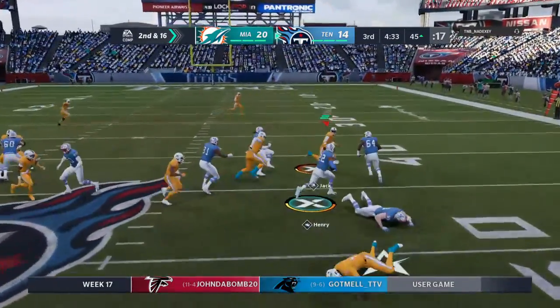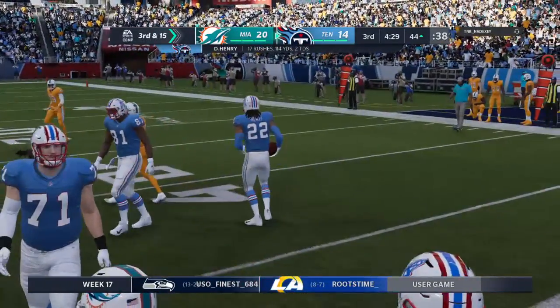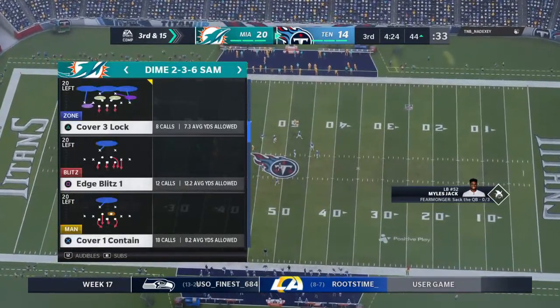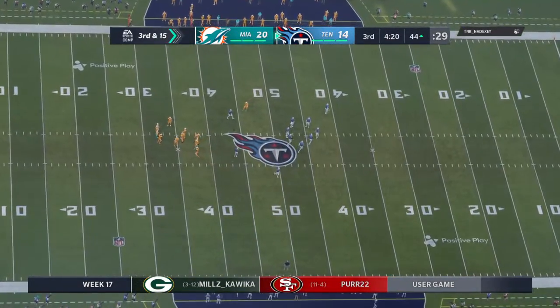Henry will get it. He's been busy today. They get just a yard back there, and now they'll be looking at a tough 3rd and 15. Absolutely love the effort there. The ability to flow from his inside spot and stop that one at the line of scrimmage. Nice linebacker play.